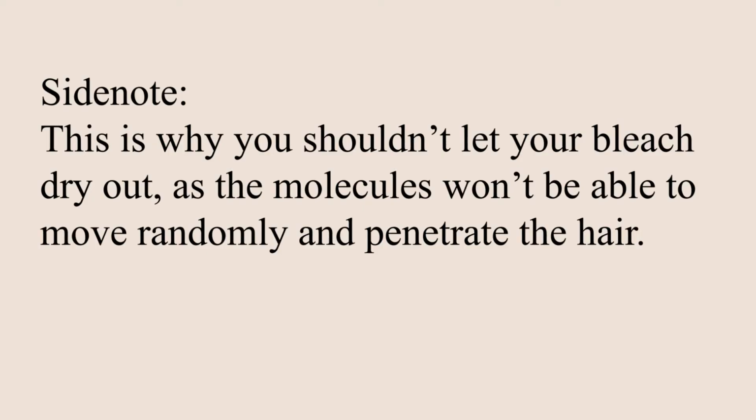So how does stuff actually get into the hair? This happens via a process called diffusion. Diffusion is the tendency for molecules to spread out from areas of high concentration to areas of low concentration, and that's driven by the random movements of the molecules.